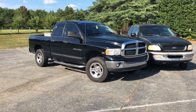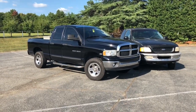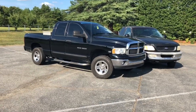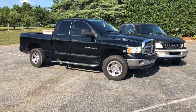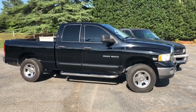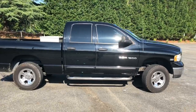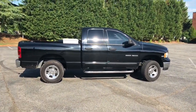So it's something you want to get fixed, but you have to learn how to deal with it while you can't. The problem with getting it fixed is you actually have to pull the whole dashboard off just to get to the heater core, and then you can get it fixed. But I'm gonna show you around them a little bit here as I go.